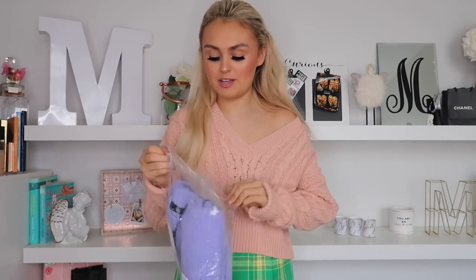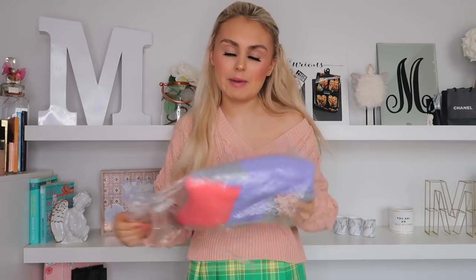I feel like they packaged this very, very well. They put like all the jackets at the top, then the jumpers, and then eventually we'll get to clothes. Well, these are clothes, but you know what I mean.